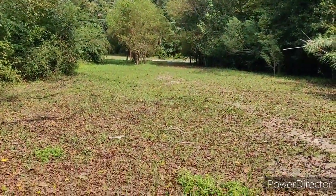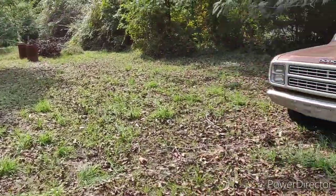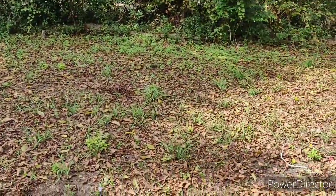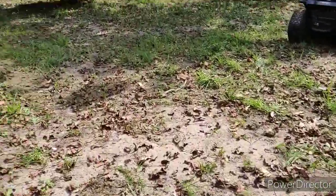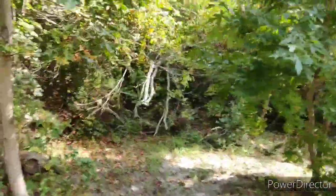This is what I get to come home to. Junk I got to do. Mow this grass one more time before the end of the season. Kind of tall. And then this is where I pull my truck so I can unload my mower. And this sucker keeps getting lower and lower.